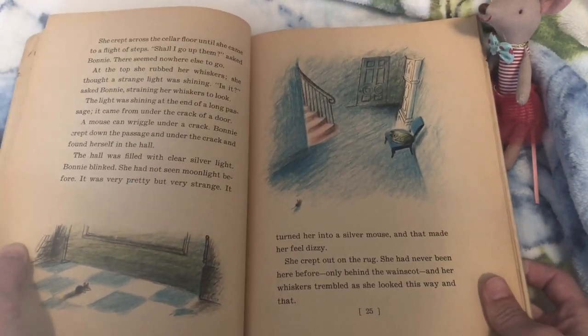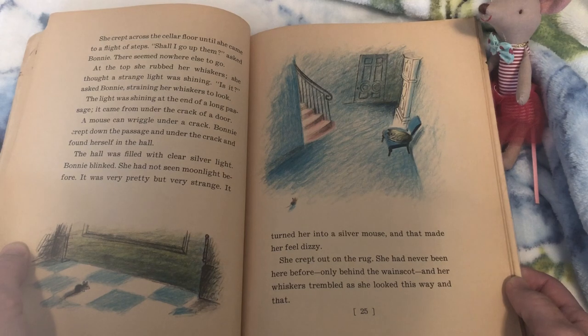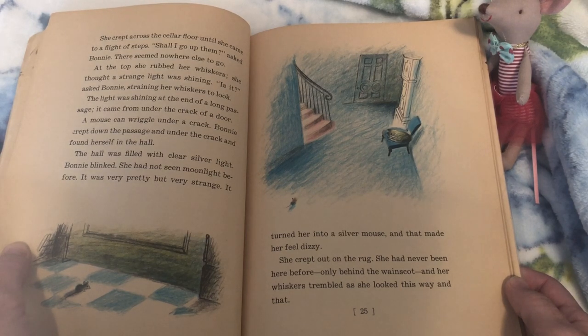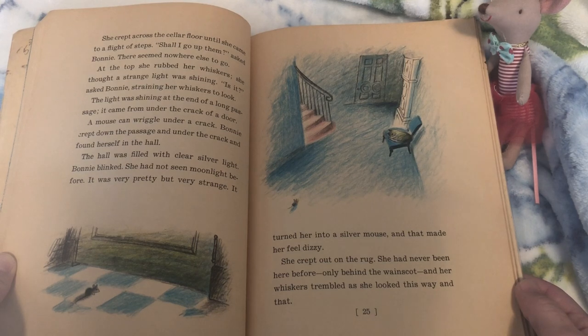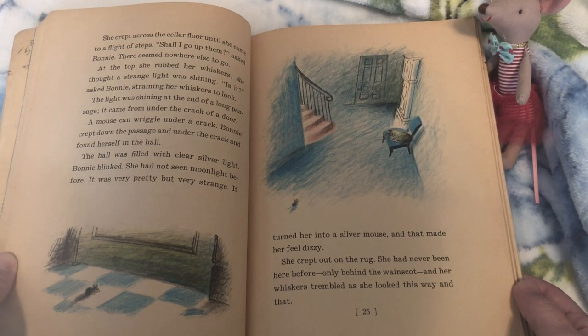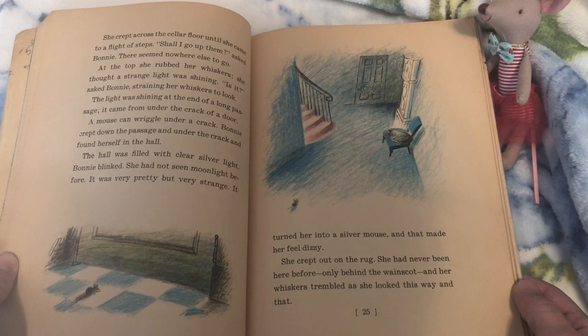She crept across the floor until she came to a flight of steps. "Shall I go up them?" she asked Bonnie. There seemed nowhere else to go. At the top she rubbed her whiskers. She thought a strange light was shining. "Is it?" asked Bonnie, straining her whiskers to look. The light was shining at the end of a long passage. It came from under the crack of a door. A mouse can wriggle under a crack. Bonnie crept down the passage and under the crack and found herself in the hall.